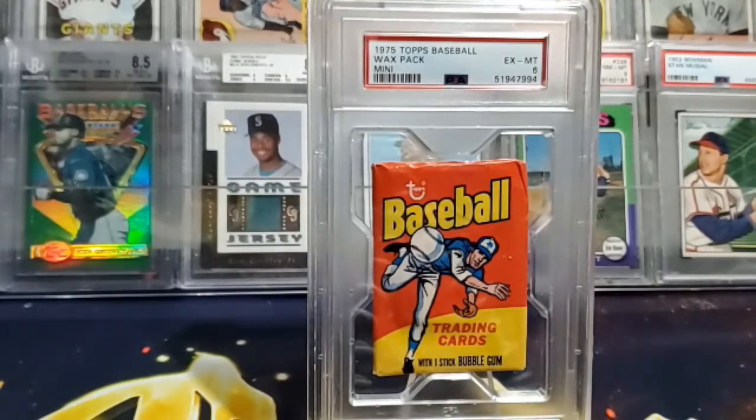As you saw in my last video, I just completed my Clemente base set. Now I'm looking for more Mays and Aaron cards. So those are my main focus, getting Aaron and Mays cards, completing those sets. Griffey, Jeter, those are the sets I collect more actively. But these are really cool.